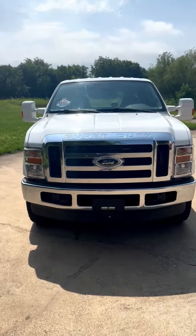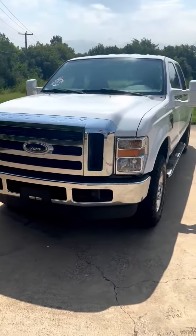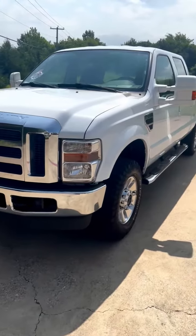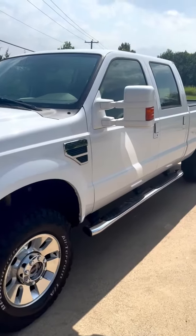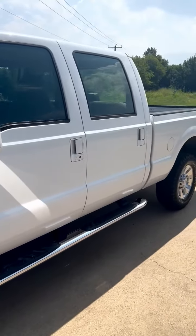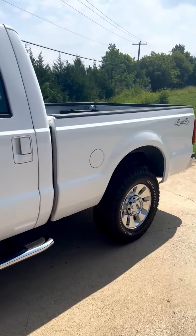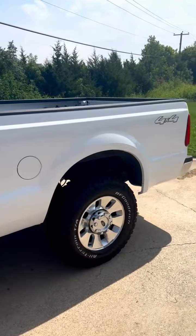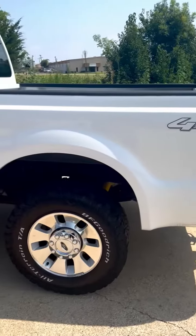This is a 2009 Ford F-250 crew cab 4x4 with a 5.4 liter gas engine, 111,000 miles, one owner, in like new condition. Stunning truck. The vehicle is running. It needs nothing mechanically or cosmetically. Super clean truck.